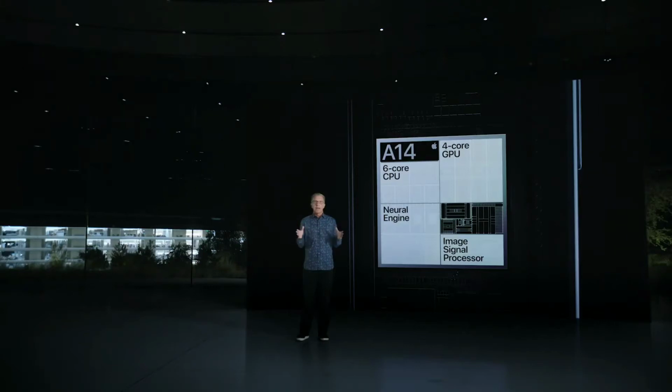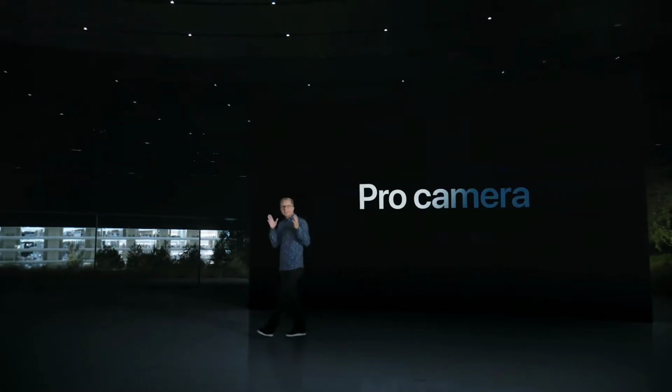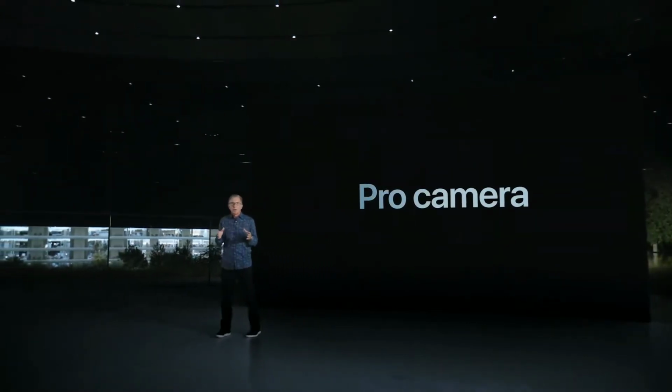With A14 Bionic, we are able to bring deep fusion to all 4 cameras of iPhone 12 Pro, including the front-facing true depth camera. We combine state-of-the-art camera hardware with this amazing compute power to create a pro camera system that is unlike any other device.